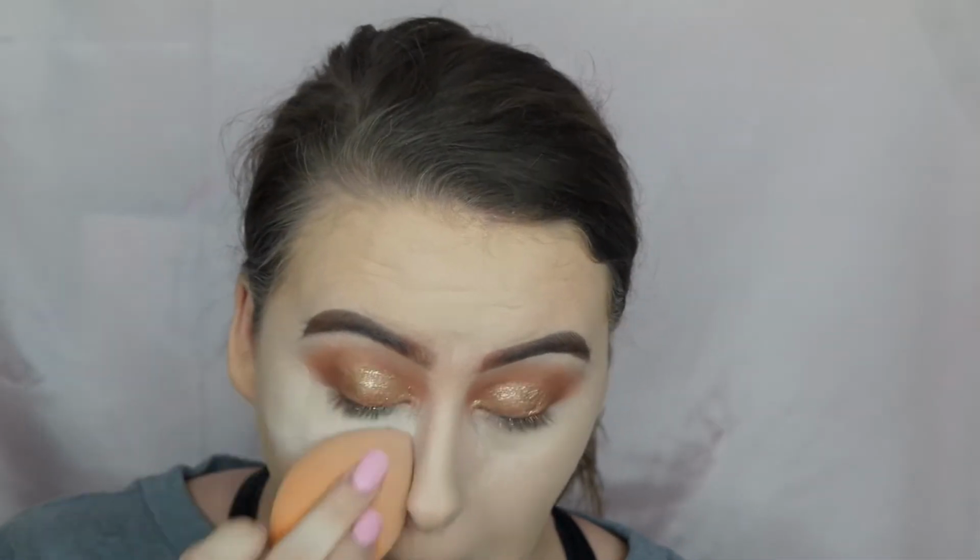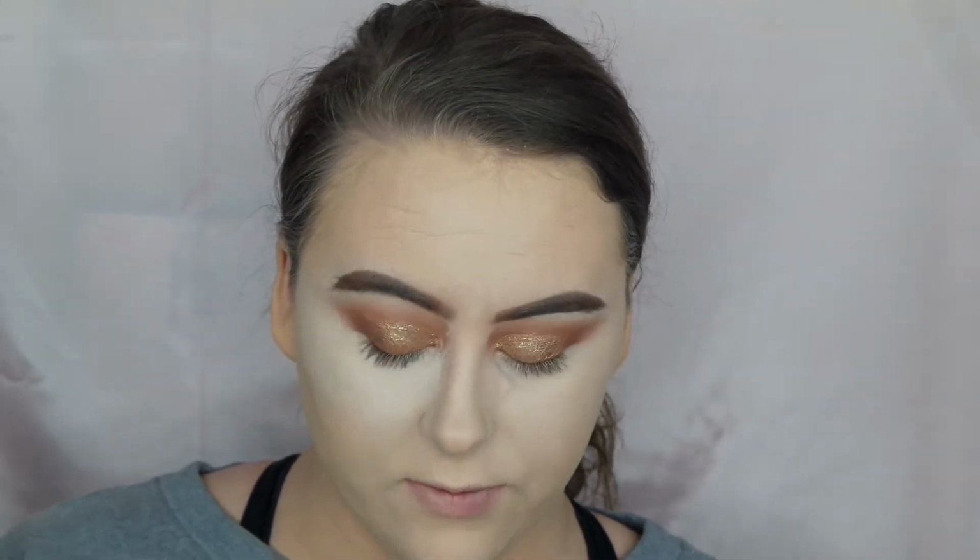It's such a good powder, and I really can't get over how good it smells. It smells like vanilla, which is just wonderful. And it really does kind of minimize my pores, and it really just makes my makeup stay all day. It brightens up my under eyes, and it's really finely milled. It smells like vanilla. I honestly think I could just eat it.